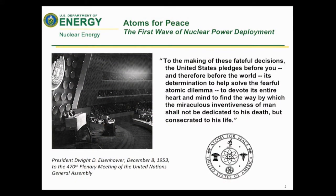But to get on with the talk, this really all began, what would be now the 60th anniversary last December, of President Eisenhower's Atoms for Peace. It was a bold strategy. People were at that time scared of nuclear weapons, and there'd been enough evidence in the laboratories in the U.S. and probably elsewhere that we could make nuclear power commercial. You basically make heat, you boil water, you turn a turbine. It's pretty straightforward technology.